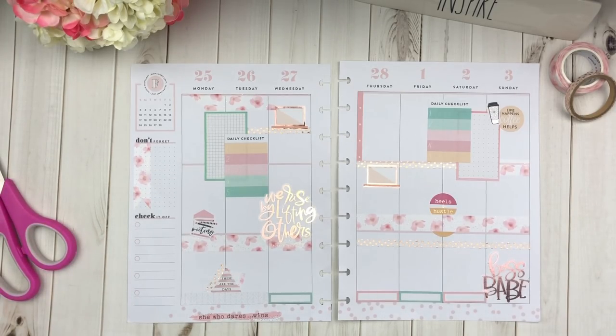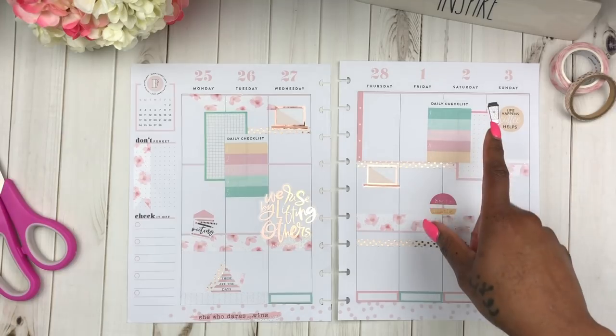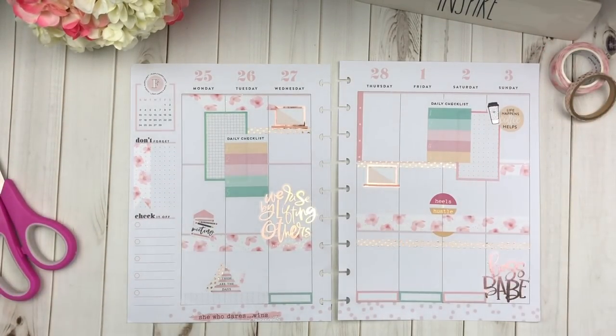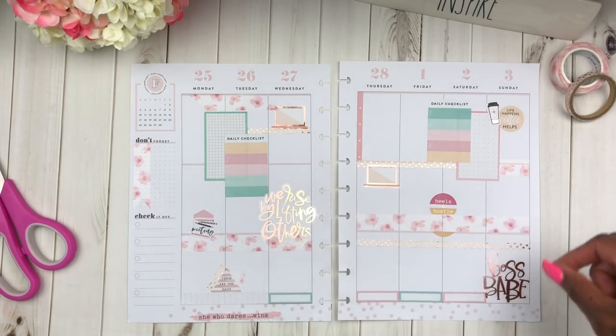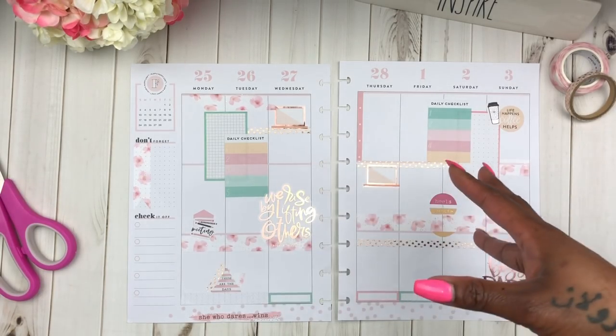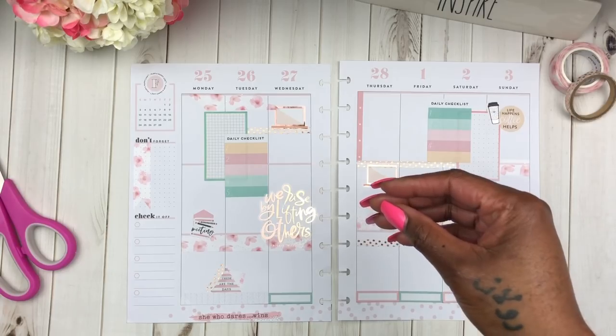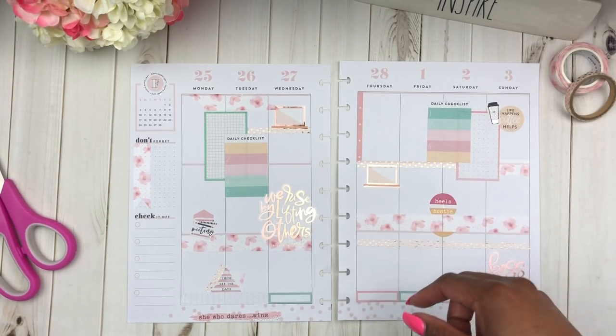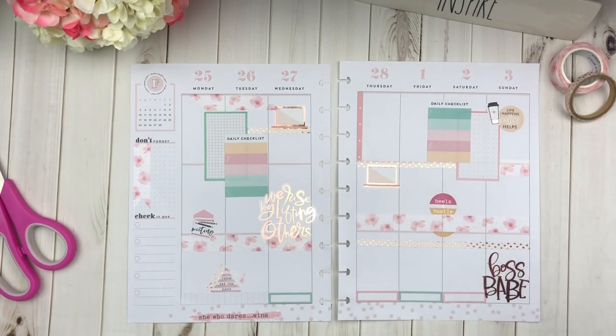But the way it worked, I ended up pulling more so from this, I don't know if you want to call it mint, sea green, some type of greeny kind of blue color. So I used that to pull from and add accent colors, instead of just making it strictly pink, because I did do a pink spread. I want to say, was it Valentine's Day? Yeah, it was the Valentine's Day spread. I did a pink spread. So I was like, I don't want to do too much pink.